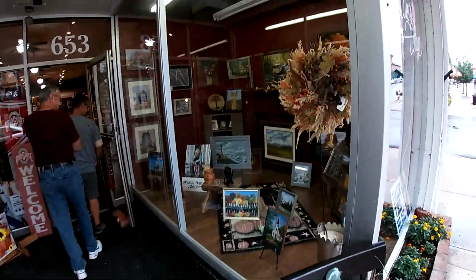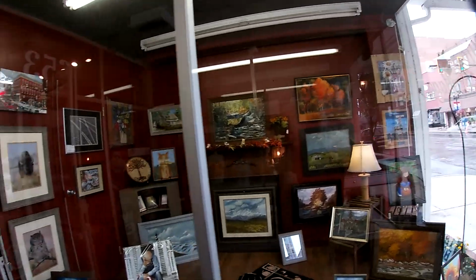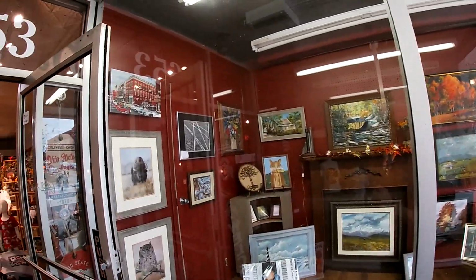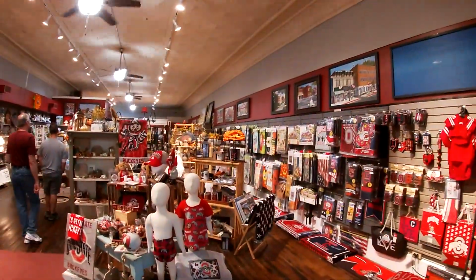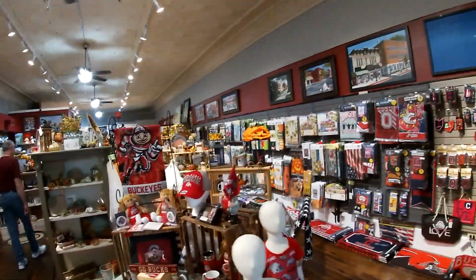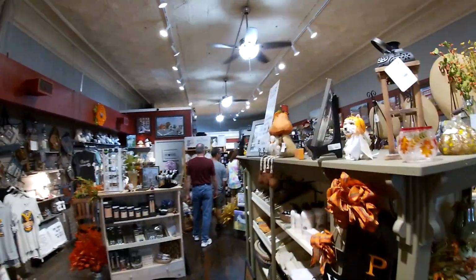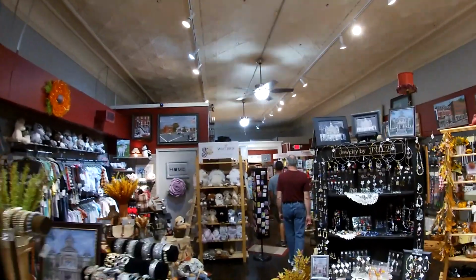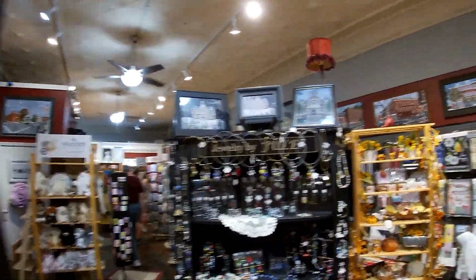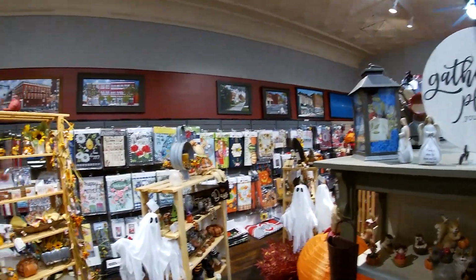Fortunately, we have to go through Ellie's cottage to get to everything. She has some beautiful stuff here. If you're ever down here, you have to check it out. Oh, beautiful. Yeah, if you're ever in Cambridge, Ohio, you have to check out Ellie's cottage. She has so much, and we have to get a flag there for Mom.